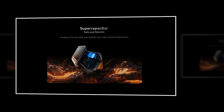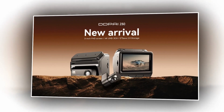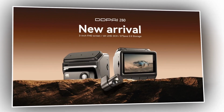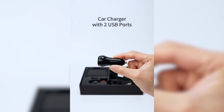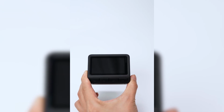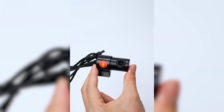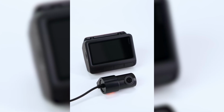Its user-friendly interface makes setup and operation a breeze. From road trips to daily commutes, this DDPAI Z60 dash cam has got you covered. It's not just a camera, it's your personal black box, safeguarding your journey no matter where life takes you. Don't leave your safety to chance. Choose this DDPAI Dash Cam Z60, your trusted partner on the road.